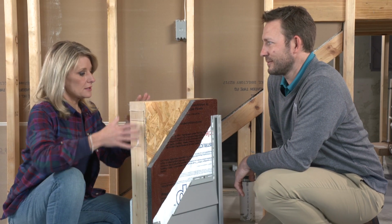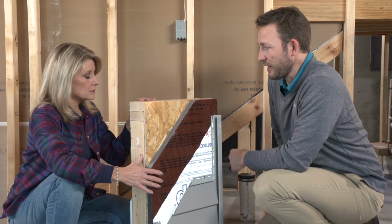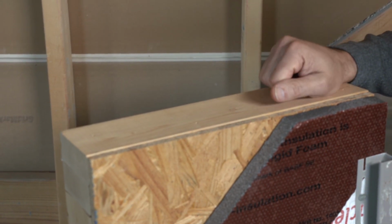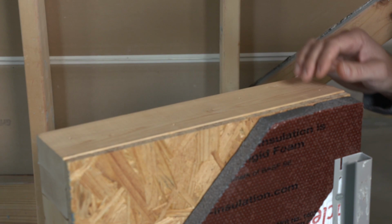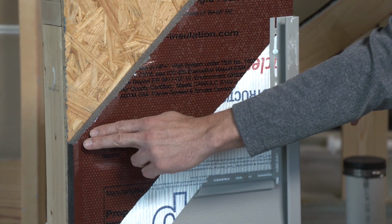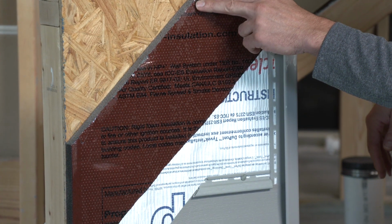Okay. This is a great visual, and this is the way you build? Yeah, this is our standard wall construction. We build 2x4 versus 2x6. More insulation on the outside of the wall is better. Here we have our OSB sheathing, which gives us the structural strength to the wall. We cover that with 1 inch of rigid foam. So this is about 25% of the overall wall insulation.